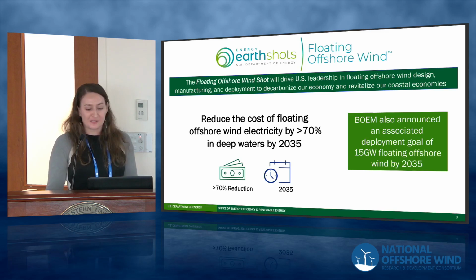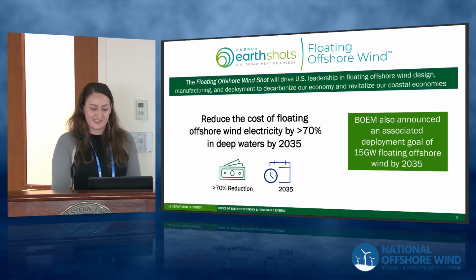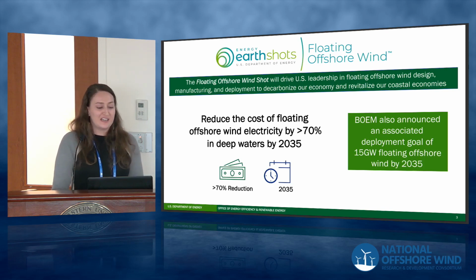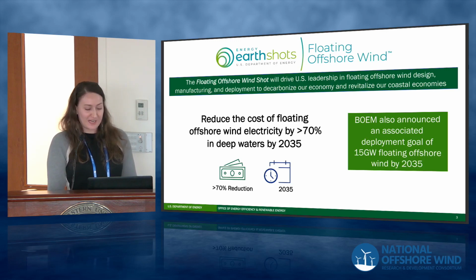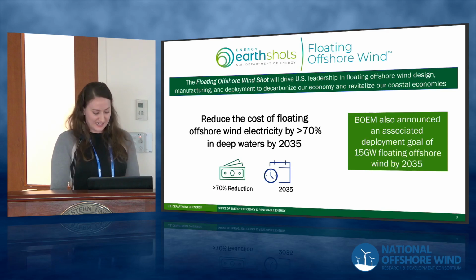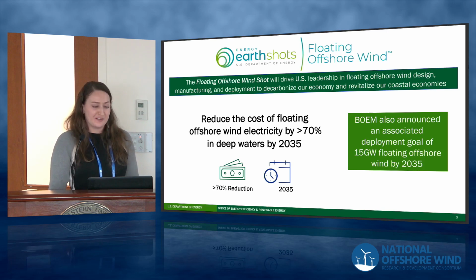The floating offshore wind shot was announced in September. It sets an ambitious goal to reduce the cost of floating offshore wind energy by 70%, down to $45 a megawatt hour by 2035. At the same time, BOEM announced an associated goal of deploying 15 gigawatts of floating offshore wind by 2035.